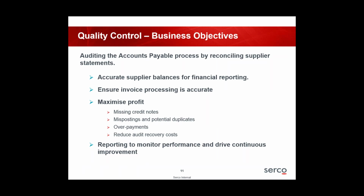Therefore, I was given the business objective of increasing or improving our supplier reconciliation process. Because we were paying the AP recovery audit company for recovery of unidentified credit notes and for enormous payment errors and overpayments, I was set the objective of how we could make sure that we did have better, accurate supplier balances.